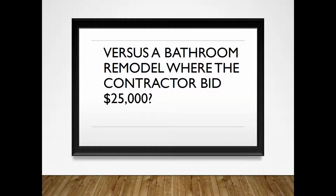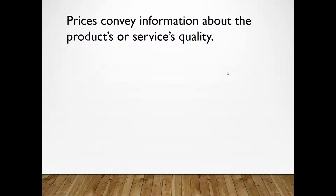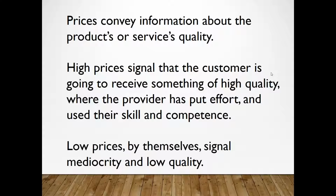And this is a point which we have to apply to our own businesses. Okay, so do the same kind of thought experiment and think about a bathroom remodel where a contractor has bid $7,500 for that project versus a bathroom remodel where a contractor has bid $25,000. Okay, so in all these examples, the only information I'm giving you is information about the price of the product or the service in this case. And very quickly, you're going to have very different impressions about what kind of quality these contractors are going to be able to deliver, how they operate, their experience levels, their skill levels, the satisfaction of their customers. For most of us, the $7,500 bathroom remodel is going to be drastically different from the $25,000 remodel.